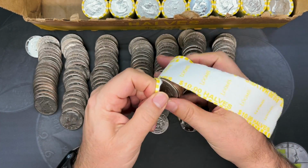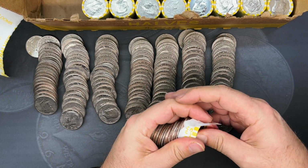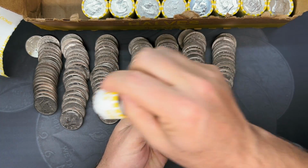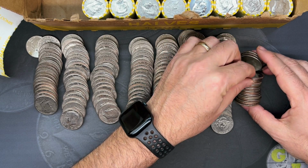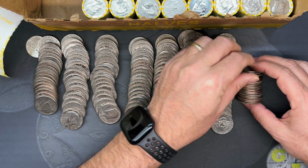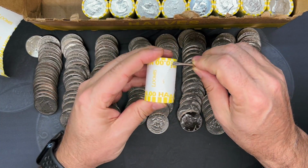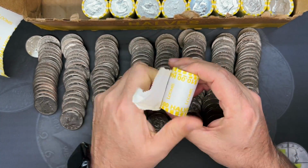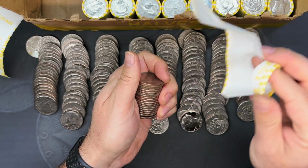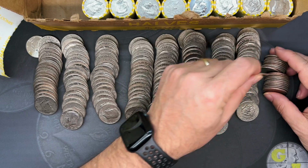So far, this has been pretty unfruitful. We haven't found much so far. Granted, I haven't really dug in looking for too many super shiny coins. So far, they've all been just 2021s. So I'm going to open two more on camera. After that, I'll go off camera hunting these rolls for anything of interest, and if we do find something, I'll be sure to bring you in and we'll talk all about it.